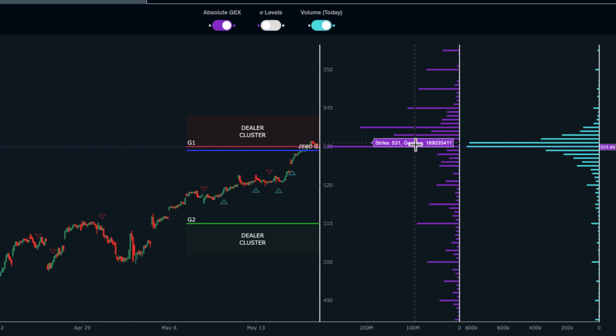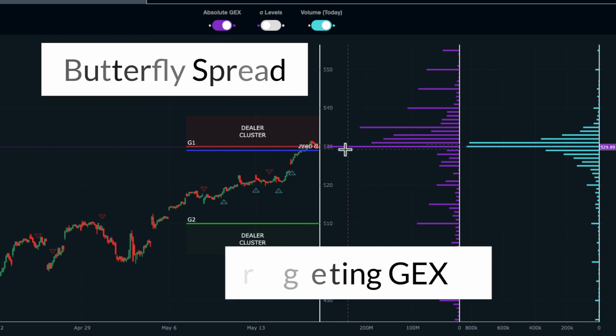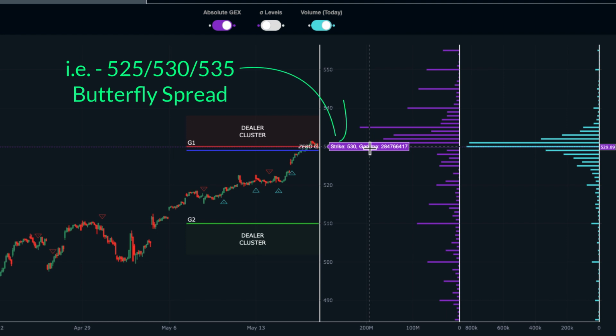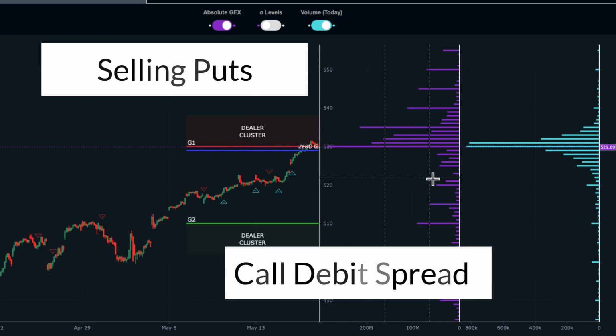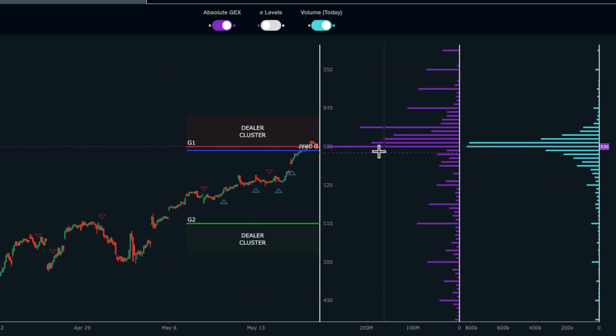So if we were wanting to trade like a 0 DTE or maybe like 2 days to expiration type of play, we could put on, for example, a butterfly spread targeting the 530 strike here, which basically has the intention of capturing that theta decay as price hovers around the 530 strike. If we had a slightly more bullish tilt over the next day or two of trading, we could easily sell the 530 puts, or we could buy a 530, 535 call debit spread. These are all choices we have based on our risk profile. But the crucial piece of data is knowing that the market is focused between this 530 and 535 level.